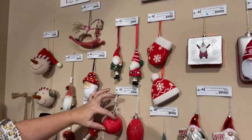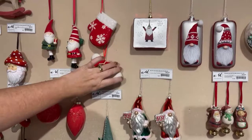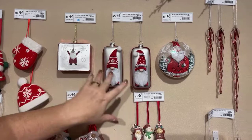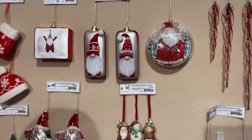These are different. These are kind of raised, embossed on this nice heavy pottery ornament, and we've got the long one and the round one, and then these are dimensional, the mitten and the cap. You can't quite tell that if you look at it flat on the wall. The other thing you can't tell are these two gnome ornaments and their little noses that are raised and their little cap balls. See how they pop right out of the ornament? Very cool.